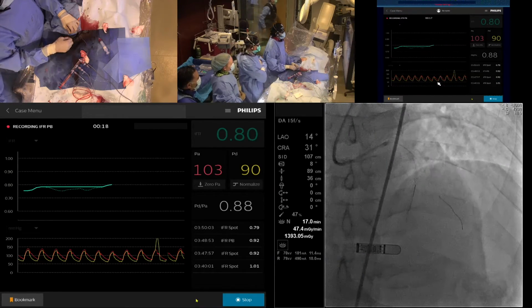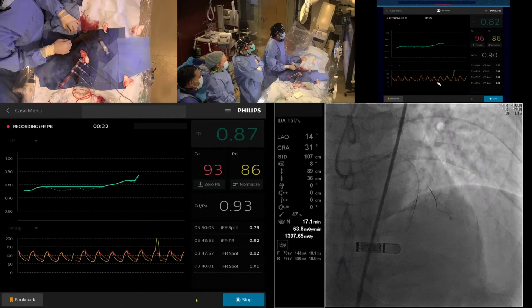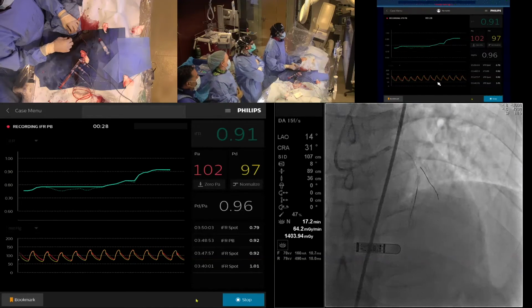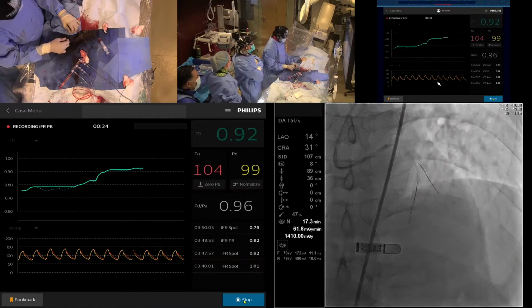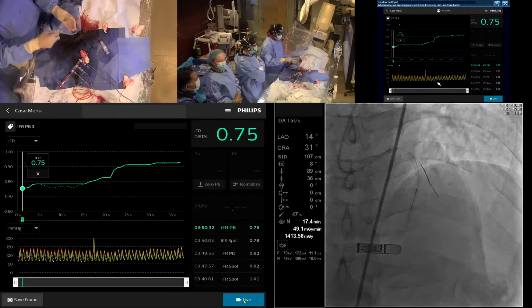Okay, let's see. So this lesion should come up now. Yeah, there it is, right? You're not even at the ostium yet. I mean, I think you're above 0.9 at this point, right? Yep. So that's exactly where we were. Yeah, 0.92. So we know you can stop the pullback. So that's the critical lesion, the more distal one.